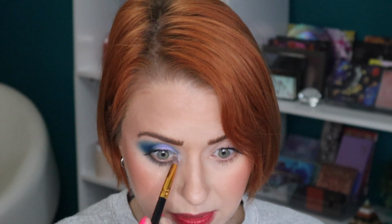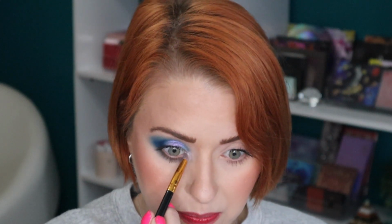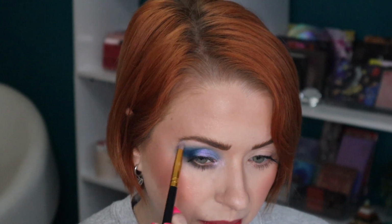I did spray the brush. This is just a little BH Cosmetics pencil brush. This also has a bit of a shift to it, so I thought it would tie in well with Ski Bum, which is that shimmer I have on the lid. I'm gonna add a little bit of that right up here.